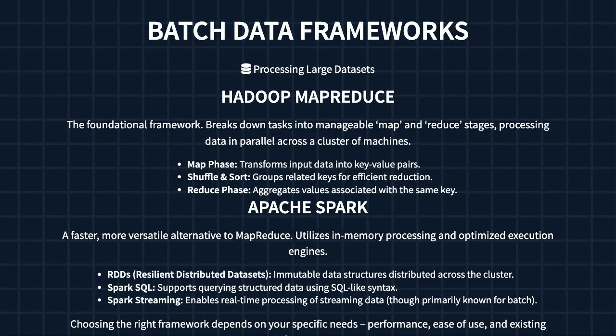Let's talk about how we process massive amounts of data. Traditionally, Hadoop MapReduce was the go-to solution. It works by breaking down a big job into a small number of tasks that spread across many machines, then shuffling and sorting those results before combining them in reduce tasks.